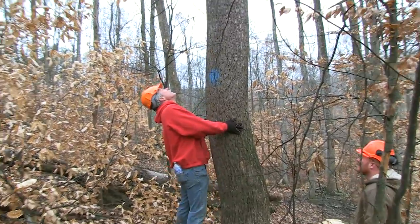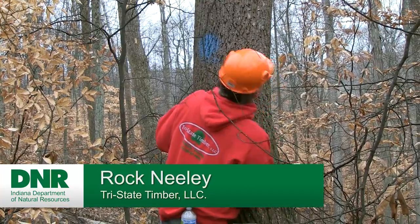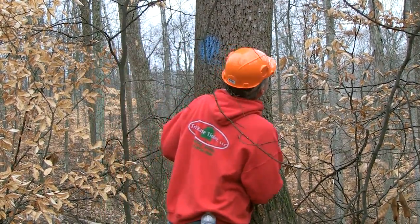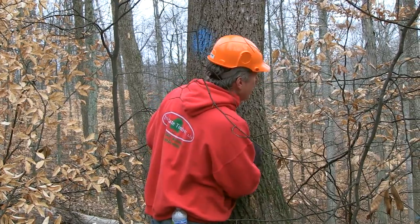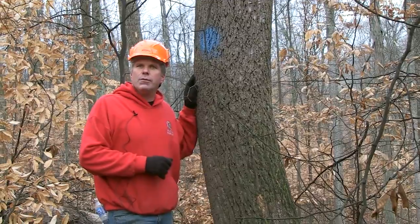When you're going to fall a tree, you're going to look at the lean of the tree. Which way is it leaning? This tree's leaning downhill and it's wanting to go into that pignut hickory and the shagbark hickory. So he's going to have to try to avoid it by notching it in a direction that's most safe for him and the forest, the residual stand.